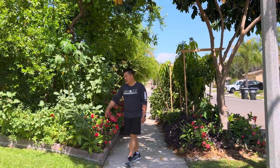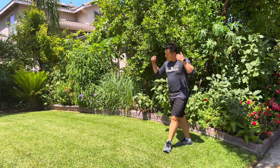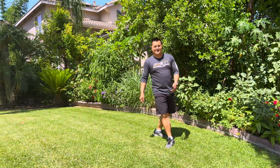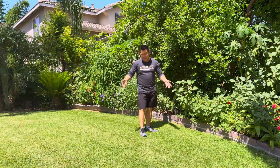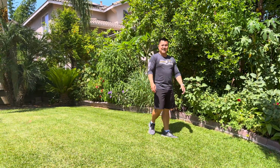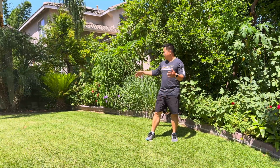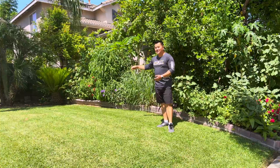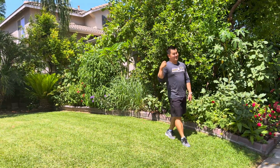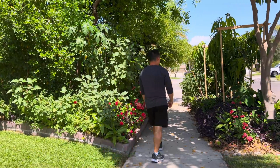Look at my neighbor's yard. Nice fancy grass. Back in the days, 8 years ago, my yard was just like this. Their yard is practically a mirror image of my yard. I would imagine you could put at least 26 trees in here as well. But check it out.